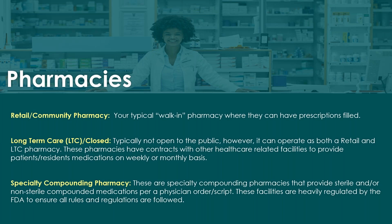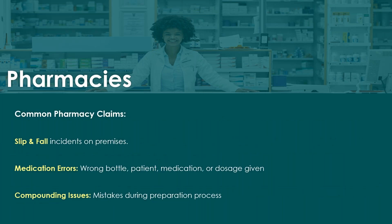This could be for chronic pain. This could be for home infusion. This could be for enteral feeding. It could be for chemotherapy. All of those medications that need to be delivered in a liquid form through an IV will be handled through a specialty compounding pharmacy. Now you can have your retail and your long-term care.